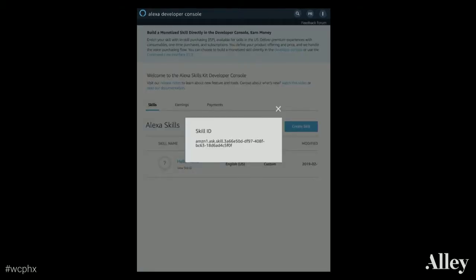Once you have done all of that, you have a skill ID. This is important. We're going to copy it now, go set up a bunch of the other stuff, and come back to Amazon. The skill ID looks something like this, amzn1.ask.skill and a bunch of other characters. The reason you need this is that you're going to plug this skill ID into your WordPress installation later.